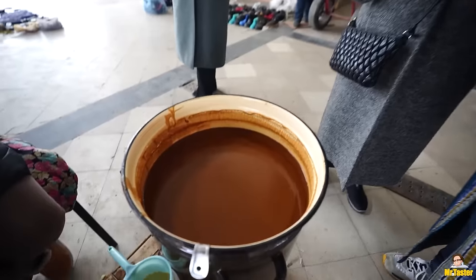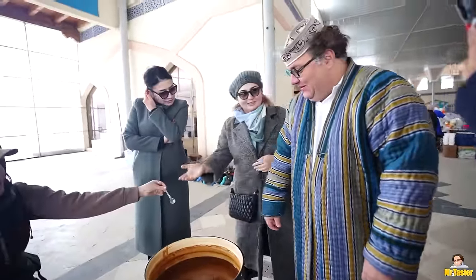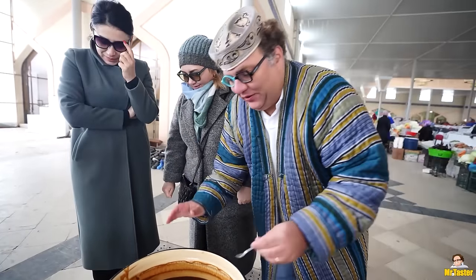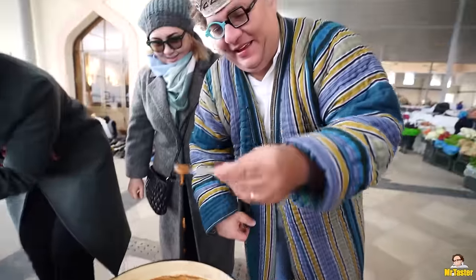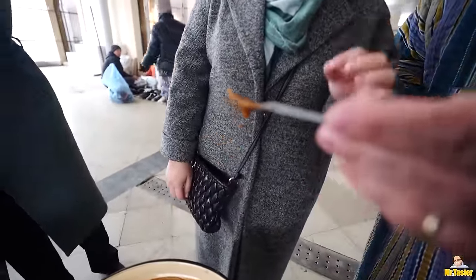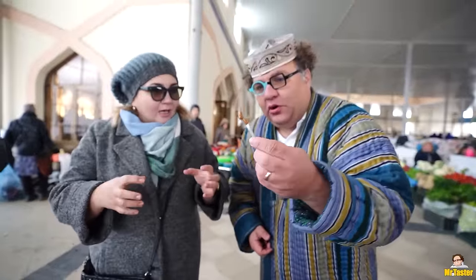It's delicious. Can I try it? Okay, don't worry, it's fine. Oh, look at this. So can you tell me what the ingredients are? Wheat flour and sprouted wheat grains. They squeeze and grind it and obtain the white liquid, and fry it in hot oil. Just cook it in hot oil and then they mix it with the flour.